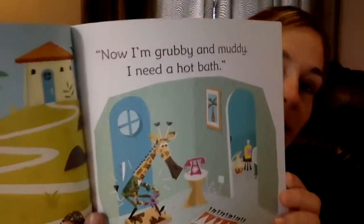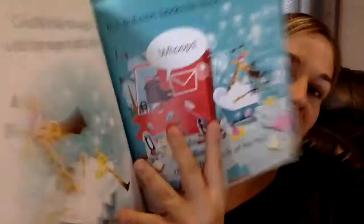Then a new phonics reader book, Giraffe in the Bath. So it's a rhyming book. Perfect for kids who are learning how to read. Giraffe's in her garden. She tugs up thick weeds, then digs a big border and plants leafy trees. Giraffe is tired out. She trots up the path. Now I'm grubby and muddy. I need a hot bath. It's all about Giraffe having a bath. Lots of really great pictures.